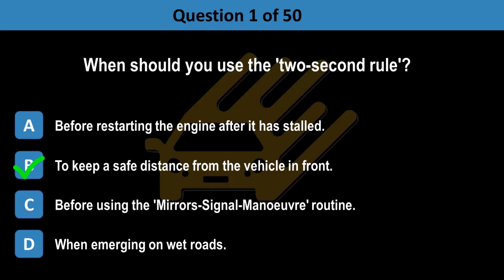The correct answer is B. To keep a safe distance from the vehicle in front.